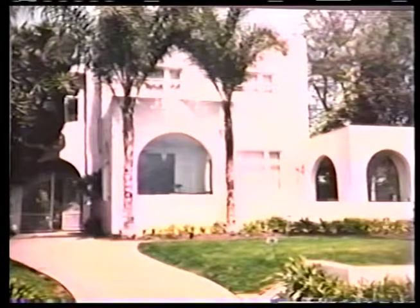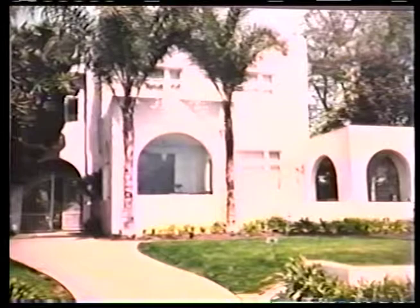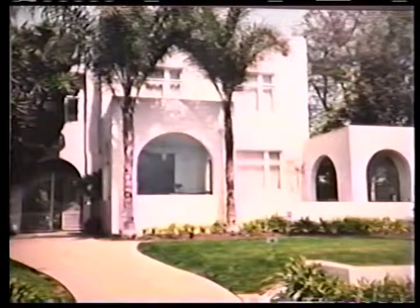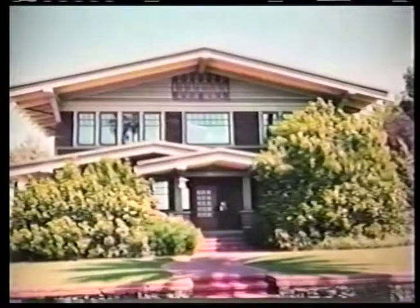This home is a 1919 modern. It was built by Irving Gill, an outstanding innovative architect. He created a jewel when he designed this home. The clean, straightforward lines provide a striking contrast to the flamboyant Victorian-era styles.